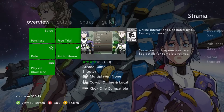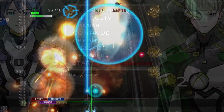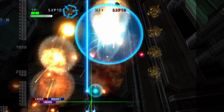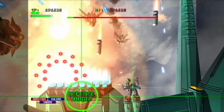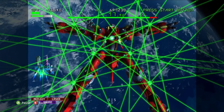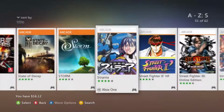What do we get from this one? You know, when the first screenshot they show you is a menu, you're in for a good time. Okay, shmup-ish, then robot fighting. Weird. Okay, well, I get a lot of mixed messages from that.